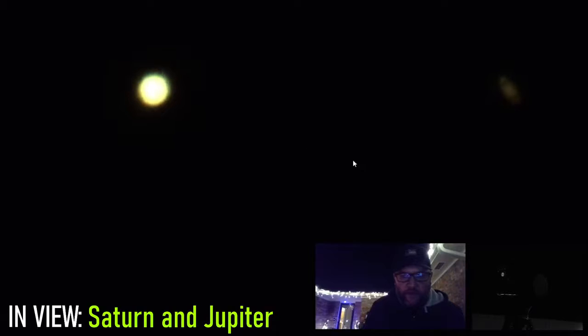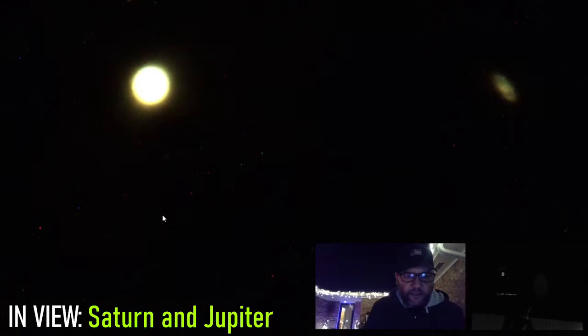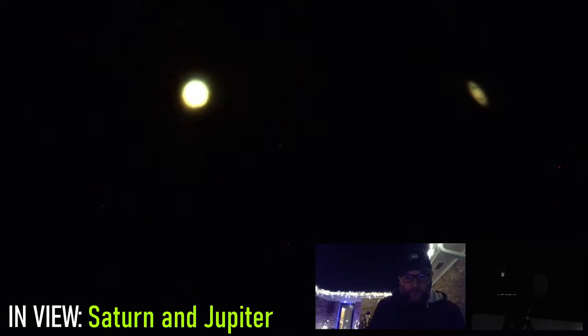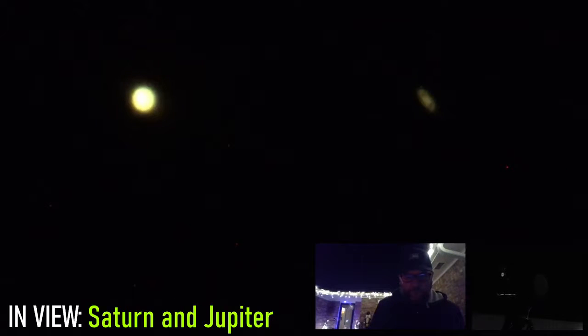All right, I'm going to brighten this up a little bit so we can see Saturn, and maybe even Jupiter's moons. Oh, here we go. There's some of those pixels that I was talking about. It kind of looks like dust on the camera lens. Yeah, that's probably about as good as I'm going to get. Kind of drop this down.